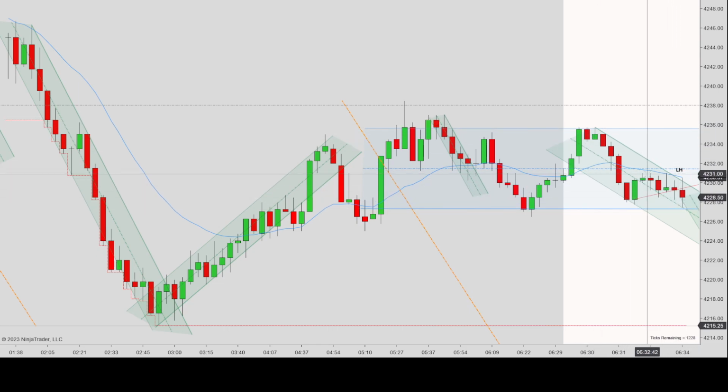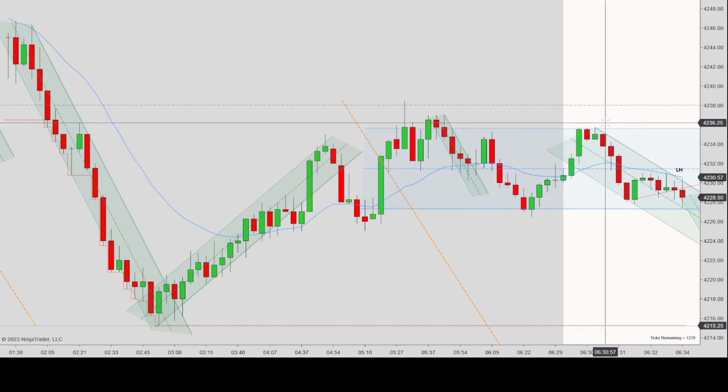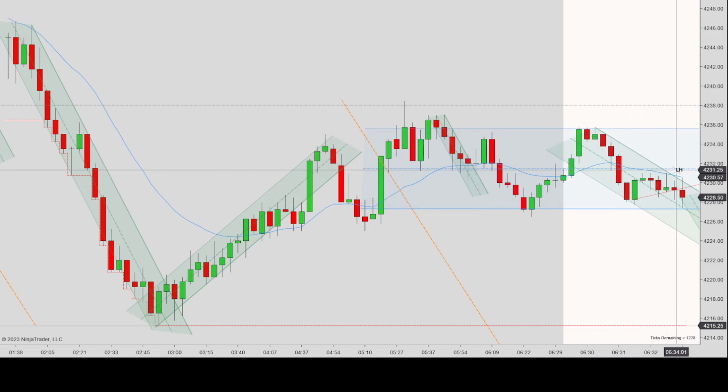So you actually have first entry long, second entry long failure, and a lower high, and also a second entry short. I was thinking it might have been a trade, but in real time, I didn't really like it because it is rejecting off the EMA, but the EMA is pretty flat here, and it is kind of falling within this green channel, but I didn't trust this green channel in real time yet because it just didn't have enough confirmation.